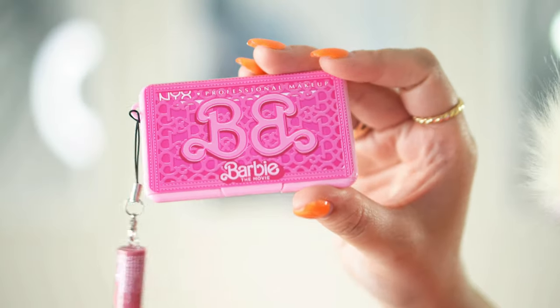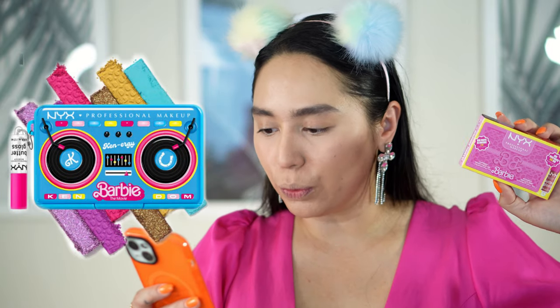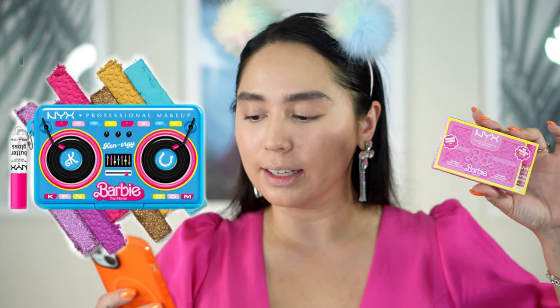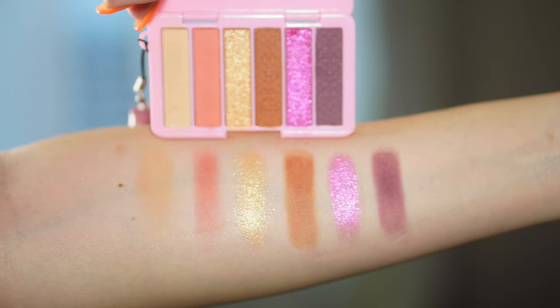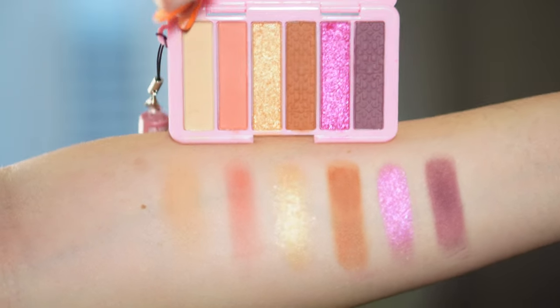And lastly, they had 2 makeup palettes, but I was only able to snag one on the third shop that I went to. I'm so happy I went to the third shop. This one is the Barbie the Movie face eye pigment. There is another one in the blue called the Ken Energy, and that one has more colorful shades. To be honest, this one is more my style. I prefer more neutral colors, so I'm pretty happy about this one that I got. It also comes with a mini butter gloss on the side, which is kind of cute.